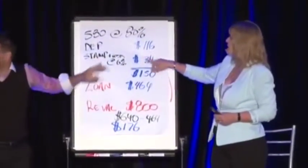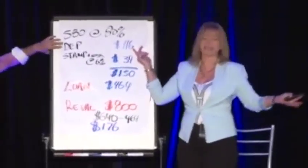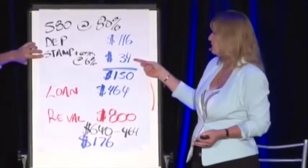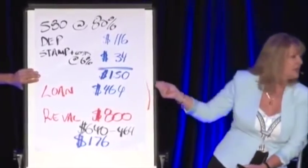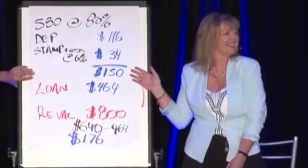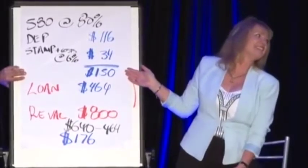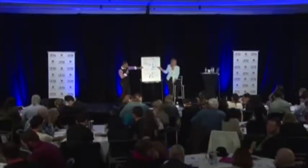So at an 80% LVR, we've got 116 going in. Roughly, your stamp duties and costs are going to be roughly 6%, so call it 34. So we've got 150 it would cost us out of equity out of another property, or cash in the bank, or sell some of those shares that are not performing for you, and put it into the property. We've got 150 in the deal. Everybody with me? All right.